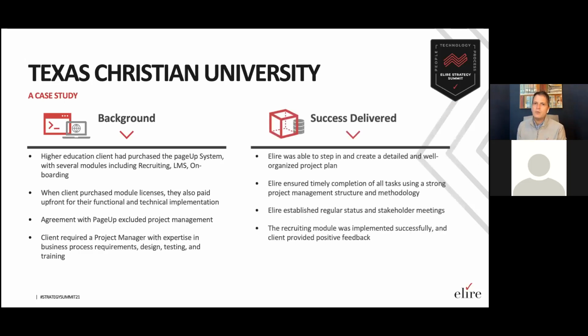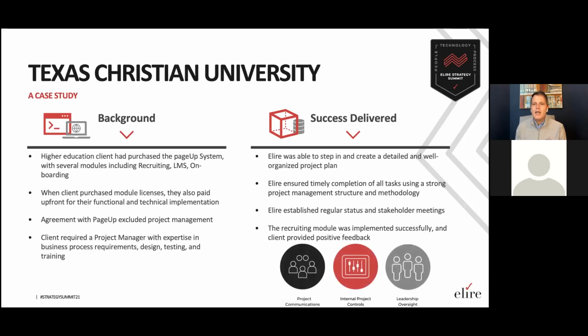So Elire came to the table, and we were able to step in and create a detailed and well-organized project plan, because people need to know what's going on and what they're responsible for. Timely completion of all tasks was really monitored using all of the tools that I've talked about today. We had regular status meetings and stakeholder meetings using the tiered approach to ensure that everyone knew what they needed to know and not too much or too little. And of course, at the end of the day, the model was implemented successfully. And what that really means is that we were able to really achieve those three things of communications, internal project controls, and leadership oversight.